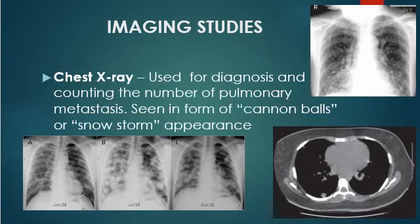Chest X-rays should be done in all the cases of GTN, and are used for diagnosis and counting the number of pulmonary metastases. It can be in the form of snowstorm pattern, discrete rounded densities, pleural effusion, or pulmonary artery occlusion by emboli. The most common forms are cannonballs or snowstorm appearance. So in 40 to 45% cases of gestational trophoblastic neoplasia, X-ray chest may be normal, but however CT chest may show evidence of micrometastasis.